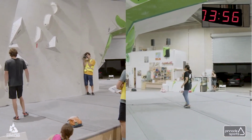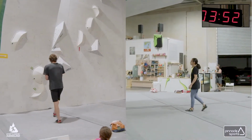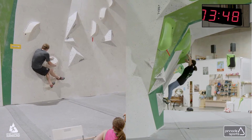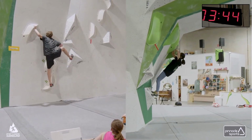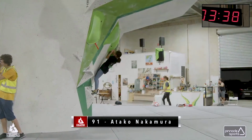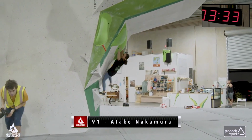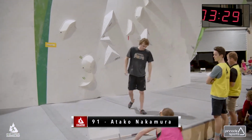Atako is having a pretty good competition. She's made tops on all of them. Yeah, she's having a great competition. And this is the first time she's been allowed to compete in the Opens. Yeah. And she's 13 or 14, a bit older? I think she's a bit older. I can't remember her exact age. She's the youngest competitor, or one of the youngest in the Opens today. We would expect some good things from her in the future. She's been a crusher since she was very young.